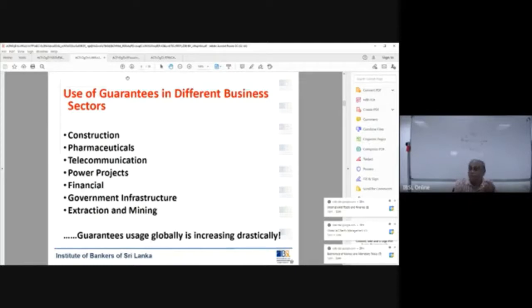Use of guarantees in different business sectors, just for your information: construction, pharmaceuticals, telecommunication, power projects, financial, common infrastructure, extraction and mining. You name any event, bank guarantees are there. Normally, guarantee usage globally is increasing drastically. A few years back, we didn't have this many guarantees. But now, recently, we have seen a boom in the Asian region regarding open account trading.